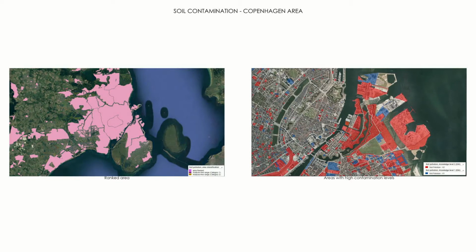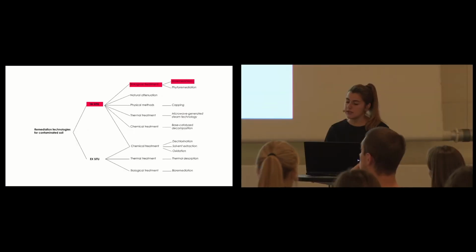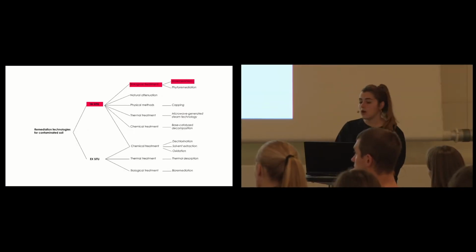Soil contamination is a huge challenge in our society, and here is the example of the Copenhagen area and the ranked area of contaminated soil. The state of the art presents a vast repertoire of remediation technologies. However, these remediations have quite a lot of limitations in their application in terms of practicality and cost.